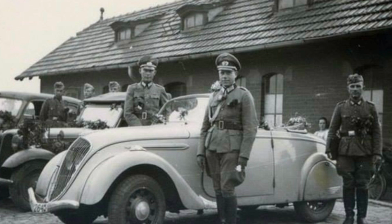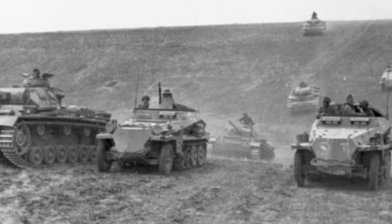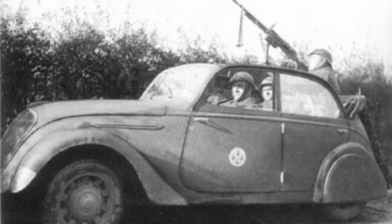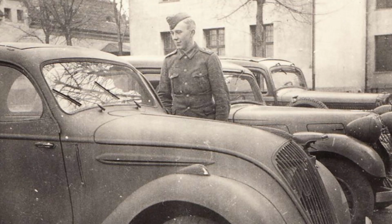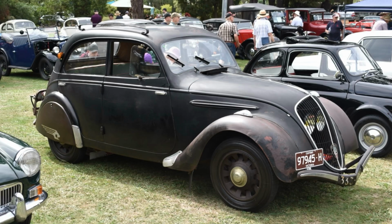I've seen them often when you look at war movies or old photos from the Second World War when the Germans invaded France in 1940. You often see in the background vehicles being used by the local French population or even cars that have been commandeered by the German forces. And so, it's just a very interesting car. I really like the Art Deco design, the styling of the car.